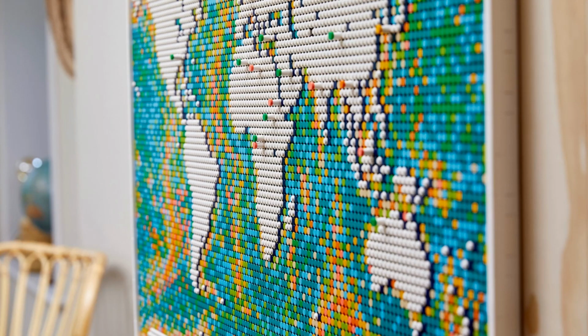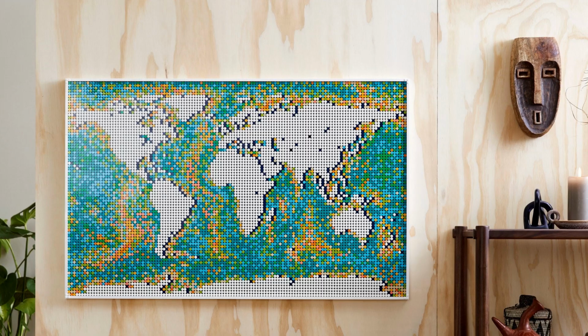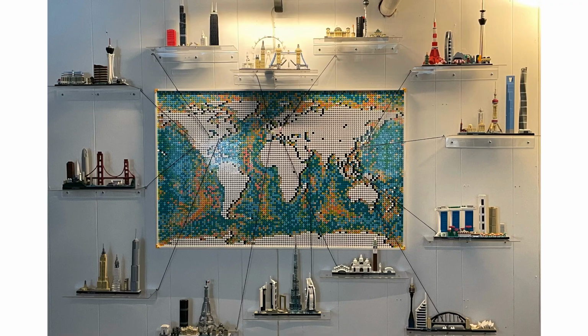But at the end of the day, it is a world map, and for that reason it will always have a very wide appeal, because a lot of people have some kind of world map on their wall at home. So why not take that down and put up a version made out of Lego? Plus, one of the good things about it being Lego is you can add to it and modify it. So you can put markers on the map indicating where you've been. I've also seen people incorporate it with the architecture sets. So it will always have a very big market.